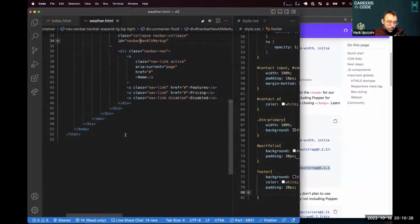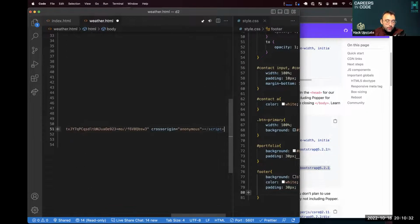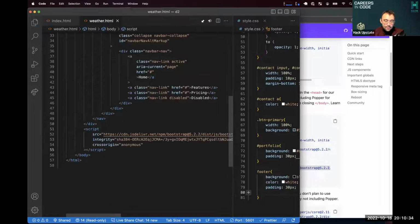We're going to go back to our weather.html, and right at the bottom of the body, we're going to paste our script tag. And when we save, Prettier is going to try and help us out and make it a little bit easier for us to read everything going on in that script tag. Now, we don't need to worry about cross-origin or integrity or any of that. This script tag, the SRC, works just like the link href. All it's doing is going out to Bootstrap's website and pulling in the JavaScript that Bootstrap needs to make work.